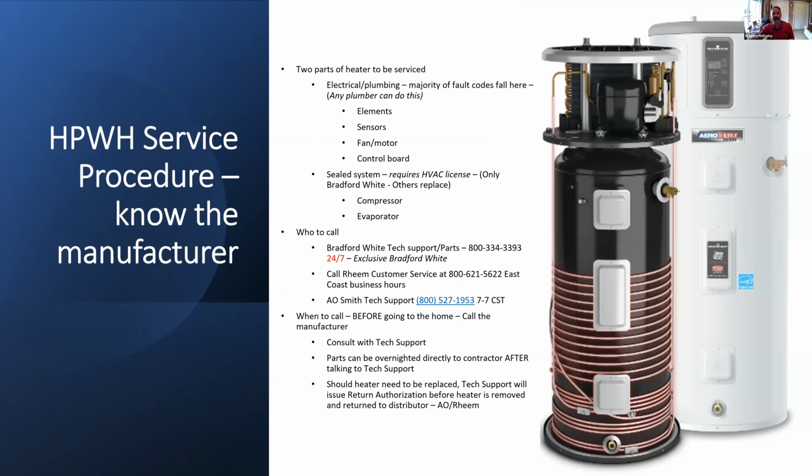The last thing is know the service procedures by manufacturer because they are a little bit different. We all provide essentially the same warranty. Bradford White is open 24 hours a day, 7 days a week. So you call the manufacturer. The manufacturer works with the plumbing contractor to take care of service. But the best thing to know about this, refrigerators have been around for a long time.